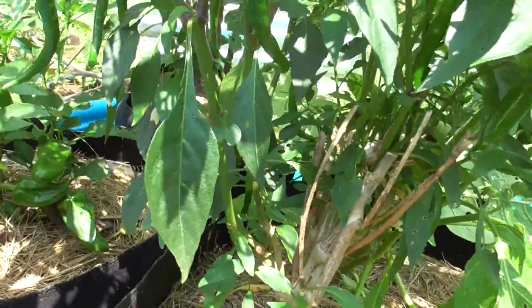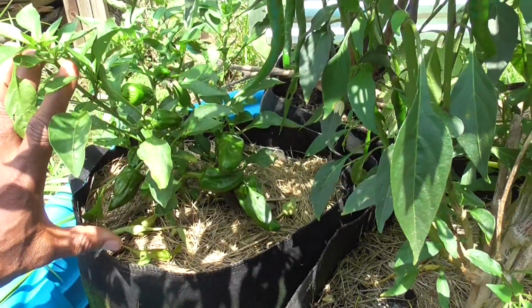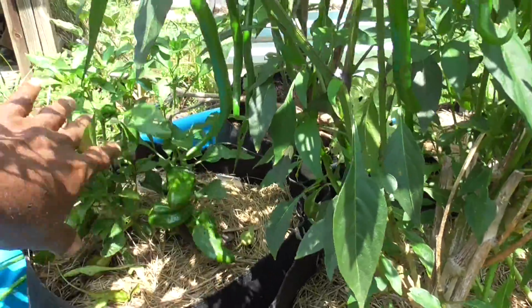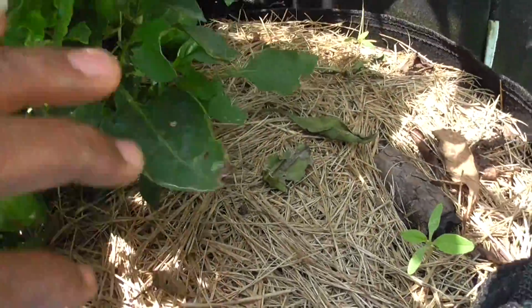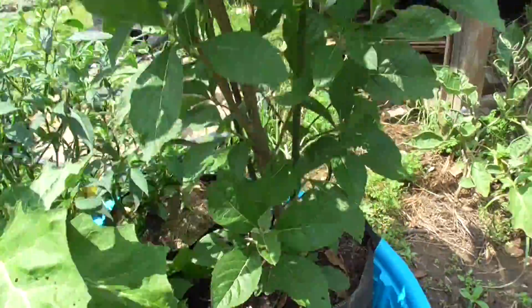And look at the pepper. Look at my hand. See that? It's not even 8 inches. I have more than 14 peppers. I have 2 of this. I have this one there. I have another one of it on this side. Look at that. So this stuff is something.